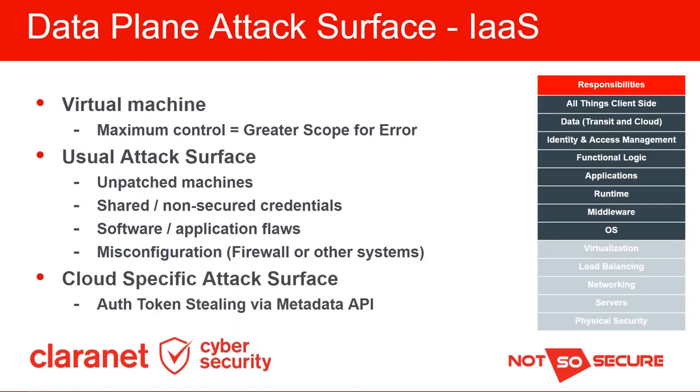So let's take a look at some unique attack surfaces. And I'm going to just touch on a few here rather than all of the different services in the interest of time. And we're going to begin with infrastructure as a service. The first thing to say here is that we have the most amount of security responsibility of all of the cloud services. We're responsible for making sure the operating system is patched and up to date.